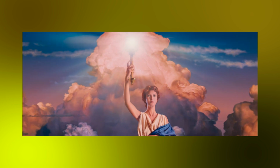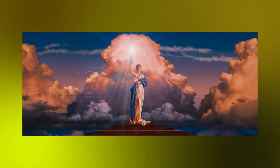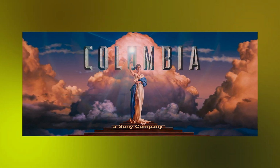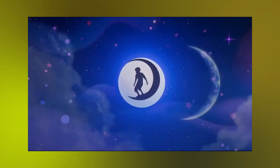Now it's time for Columbia. Does anyone have the sudden urge to watch Spider-Man 2? Because I have the sudden urge to watch Spider-Man 2. If it ain't broke, don't fix it. Columbia remains one of the coolest looking logos until this day. It has that vintage feel that I'm glad doesn't look over-polished like some companies tend to do, as we'll see later. It still looks fantastic and there's not much they need to change. S tier.